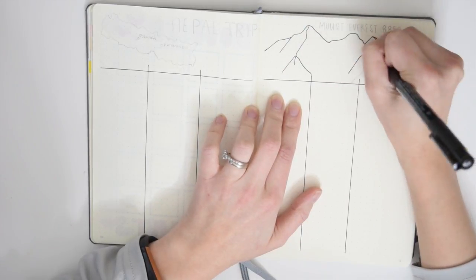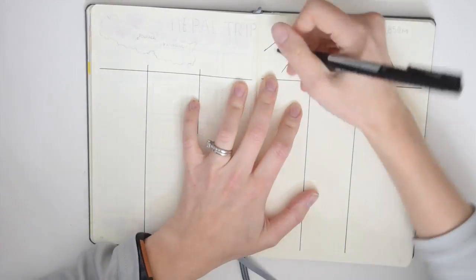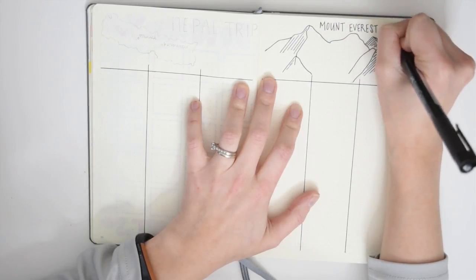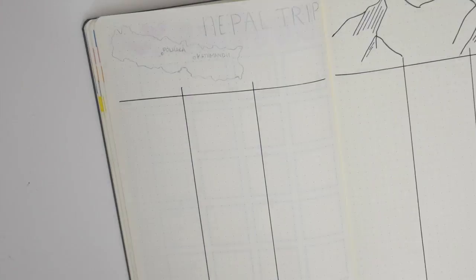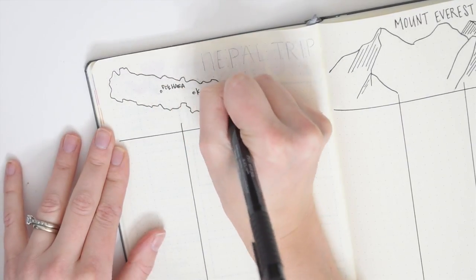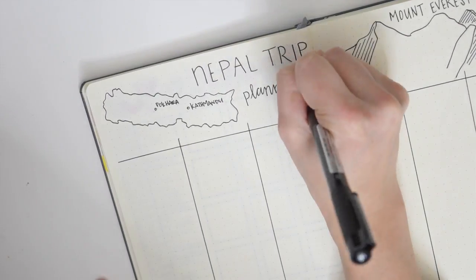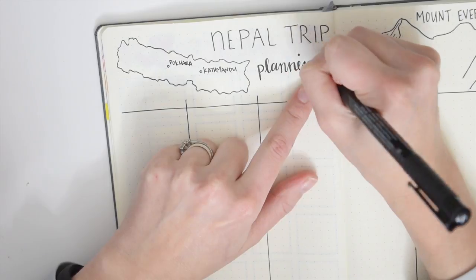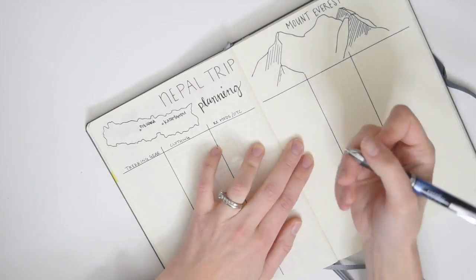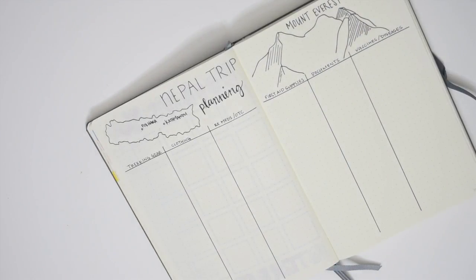I wanted to include in this a couple little doodles. This first one is Mount Everest, and then on the other side I went ahead and drew Nepal itself, including Kathmandu and Pokhara, two places that hopefully we might be able to go and see on our trip there. The page includes several different categories for the planning aspect. Some of those include trekking gear, because we do plan on doing a trek while we're there, some clothing items that might be needed, prescription medications, documents, vaccines, diseases that I was looking at.